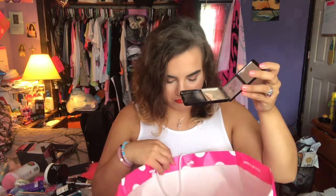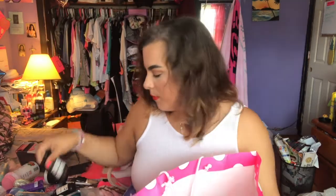Like, it's literally all crumbled, like it's gone. But it had the most beautiful highlight, most perfect contour shade from the drugstore, and it's in light. So I really, really love this a lot. Pretty much my everyday bronzer and highlight for a very long time. So definitely will repurchase. Oh, I forgot.